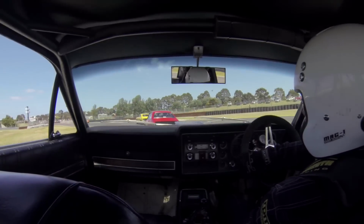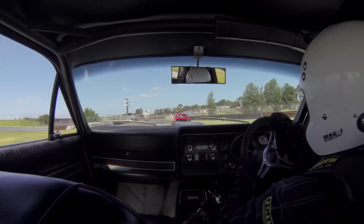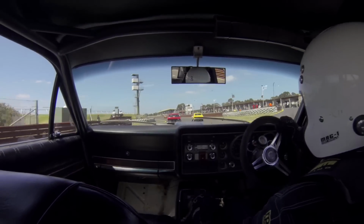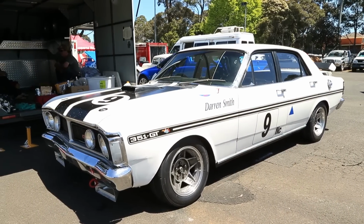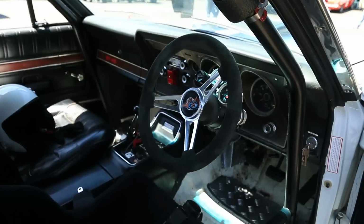I changed a lot of things on it to make it turn in. I started with a lot of caster on the front, and I've pulled a lot of caster out, and it's really turning in sharp now. And that's the difference. I can stay with the little cars through the corners, and then stay with the big ones in the straight. So it's going good, and we're doing some good lap times today, which yesterday was slow. So I can't understand it.